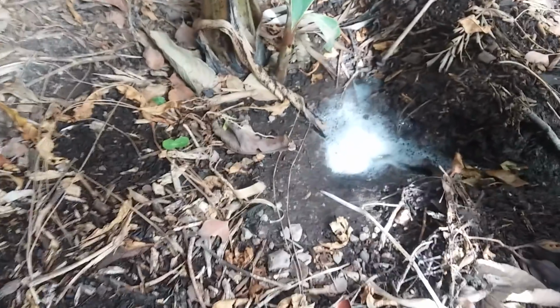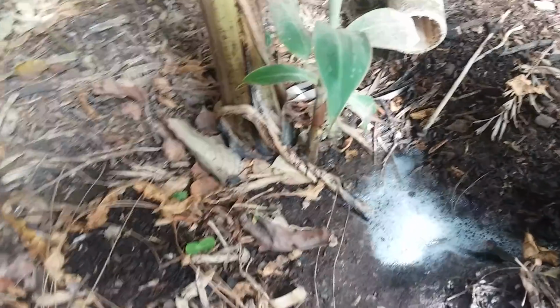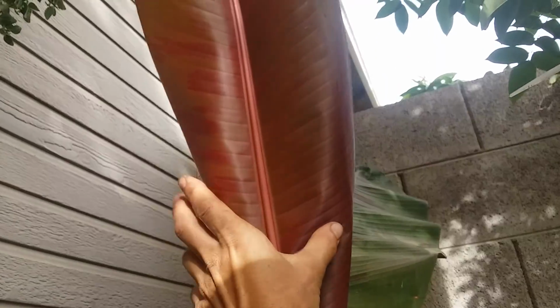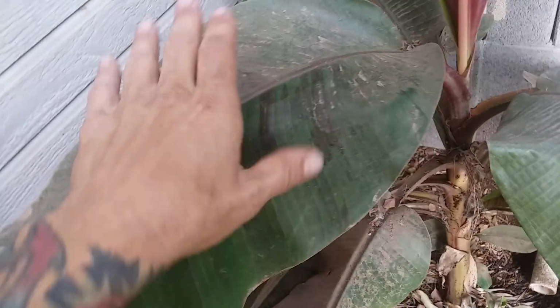And then this is the banana that I've got over here standing in the gray water. So this is a banana that literally never gets dry. This one gets wet over and over. This gets all the gray water from the house. And not only does it look good, got some new leaves here. Just have this really pretty reddish tone to the bottom. And they're kind of striped on the top there.